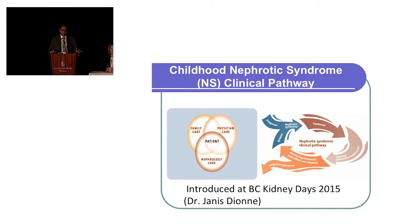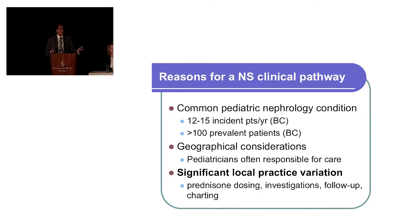Our nephrotic syndrome pathway is a patient-centered model of care that involves three major groups equally. One is the community physicians, pediatricians, and sometimes family doctors who have to take care of these children across the province at various time points of their illness. Us, the nephrologists and our allied health team, whose role is to lead and facilitate our pathway efforts. And the third is the patients and the family themselves. From a patient perspective, it's important to mention that this pathway really is a map of their journey right at the time they're diagnosed and initially treated, all the way till years later where they have continual relapses and their ongoing surveillance.